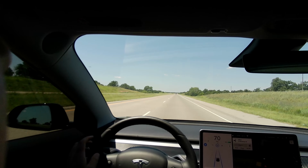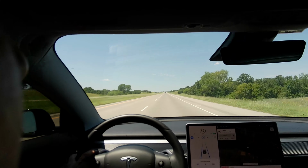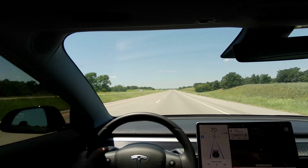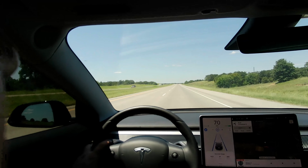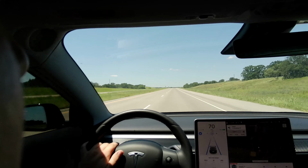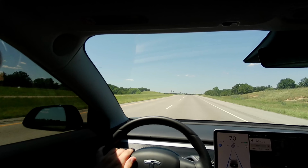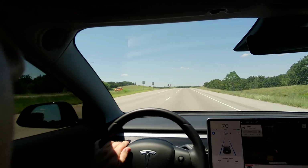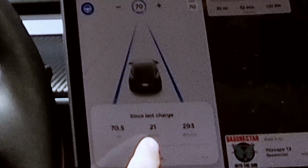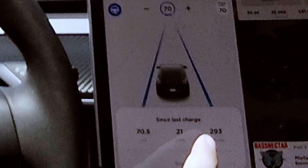Alright guys, here I am for my last leg of the journey for today. I hope that the air conditioner is not blowing into the microphone, because it is hot outside and it's blowing pretty hard. So if you hear wind noise blowing into the phone, I am sorry. But anyways, on my last 40-mile leg of the trip, so far I've gone 74 miles, used 21 kilowatt hours, and have a running average of 293.